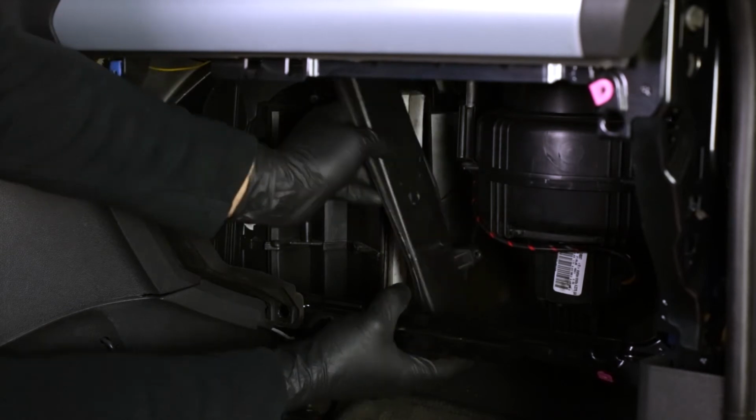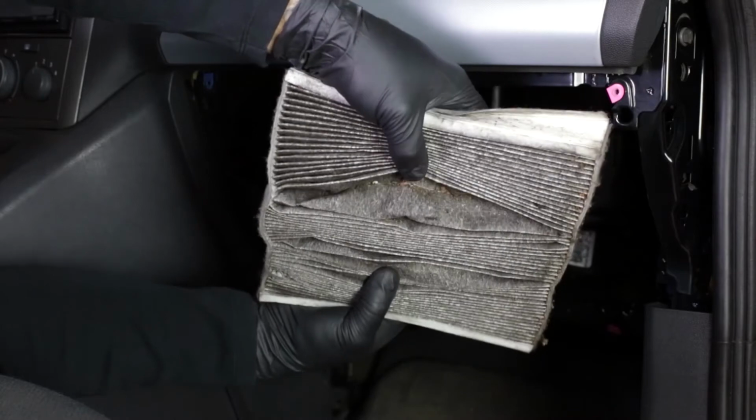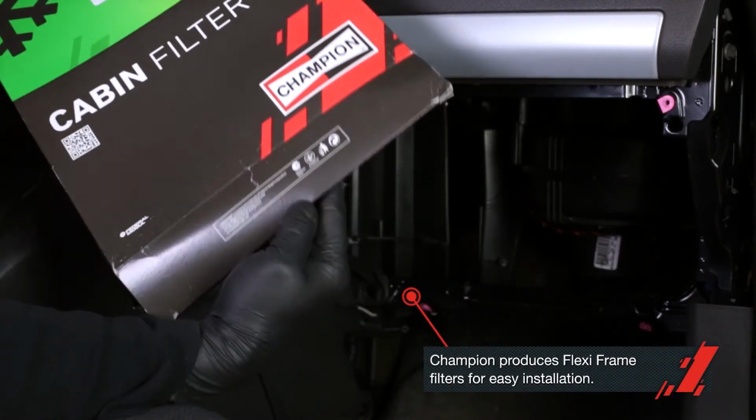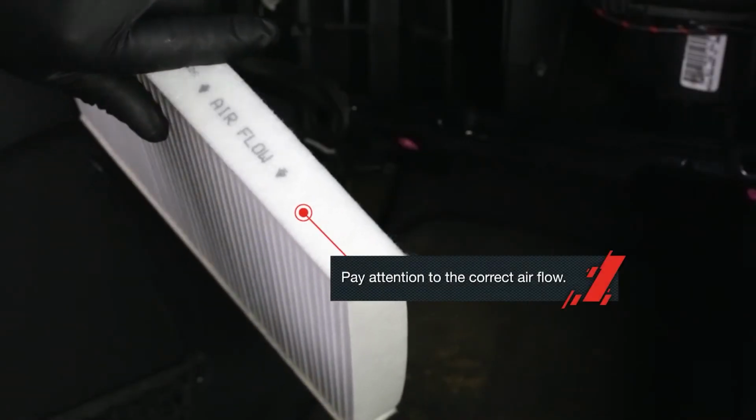When the filter doesn't get replaced annually or every 20,000 kilometers, the filter may become clogged and filled with dirt. Did you know Champion produces flexi-frame filters for easy installation?